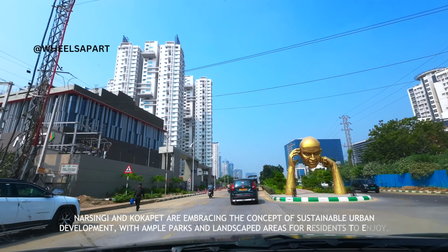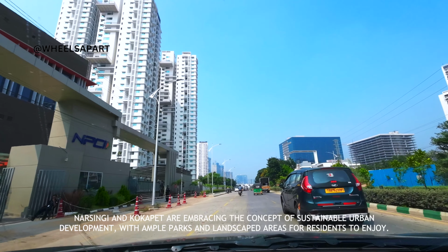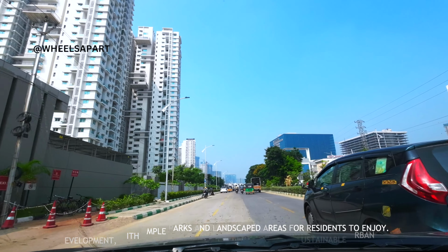Narsingi and Kokapet are embracing the concept of sustainable urban development, with ample parks and landscaped areas for residents to enjoy.